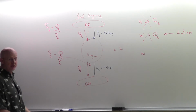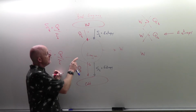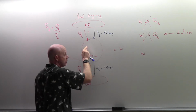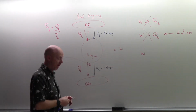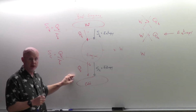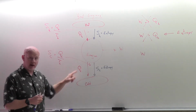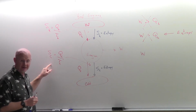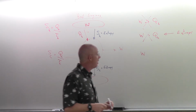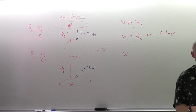And again, we'll work towards these equations here, but here's the point. If 100% of the heat going in went into work, then how much heat energy would come out of your engine? It would have to be zero. Fair enough? But if you had zero heat coming out of your engine, how much entropy do you have coming out? Zero. So you couldn't get the entropy out. And that's the argument here of why this can't happen either.